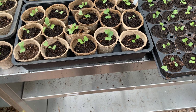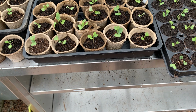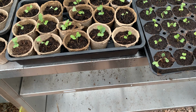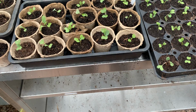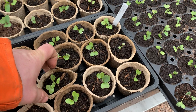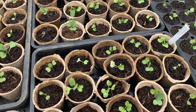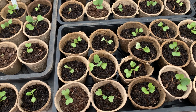I don't know if it's down to putting the vermiculite on top when it's in the compost, because every year I used to just use compost, but this year I decided to use vermiculite to see if it germinated them better. But as I say, that's what's happened. And the great thing about these pots is they're biodegradable, they rot in the ground, saving me having to take them out and transplant them into other pots.